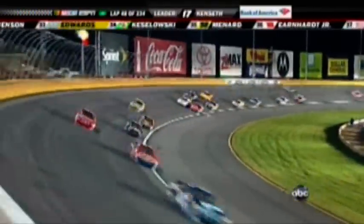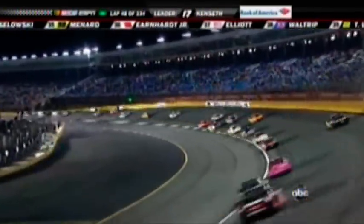How about David Reutimann behind these guys, trying to back up that 7th place finish last week in California? Yeah, it's good to see. This UPS team has struggled a lot of the year, but really had a good run last week. It looks like he has a good car for tonight. Get up in the mix, see what he can get out of this. Maybe get a top 5 this weekend. Right in behind them, Tony Stewart in that 14 car trying to mix it up.